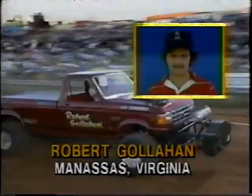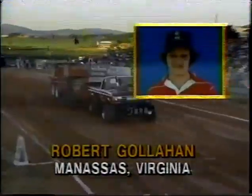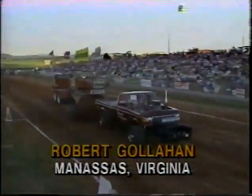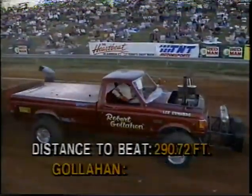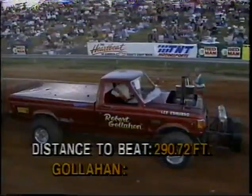On the track right now is Robert Houlihan. He is out of Virginia, and he's got a pretty good run going. Yeah, this is home turf for Robert. He's looking awfully good. Doesn't travel the national circuit with us, but made a good showing for himself. Only 3 feet down. Should bump him up into that number 2 spot, Richard. 287.42 for Robert Houlihan.